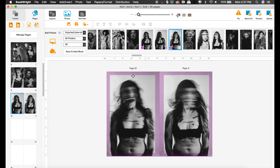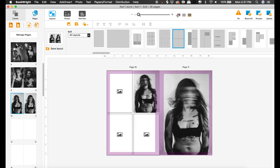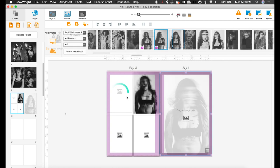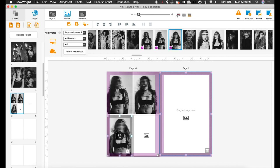Something that is a sequence like this though, where things are so similar, this is where I go into layouts and I select the layouts that have multiple images, because I think that as few pages as I have in my book, I want to make sure that the reader is going to get their money's worth, and I don't want to eat up a whole bunch of real estate with a sequence.